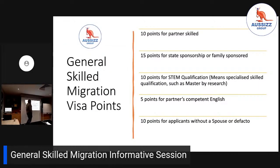So you get 10 points for being single, but those 10 points get taken away if you are married. But you can get those 10 points back if your partner has a skills assessment in an occupation. If you're applying for 189, the partner's occupation should be on the MLTSSL list. If you're applying for 190 or 491, the partner's occupation could be on the MLTSSL list or STSOL list, any list whatsoever. If your partner can get a skills assessment for one of those occupations, then you can get those 10 points back. But if your partner is not skilled, even if they can get 6 each in IELTS or equivalent in PTE, you can get 5 points back.